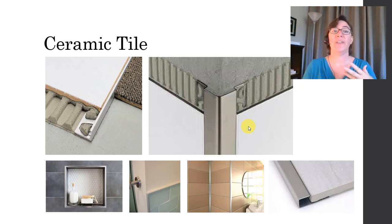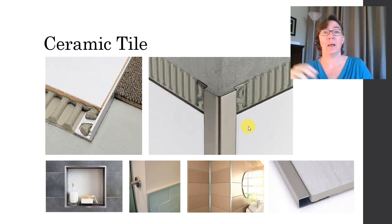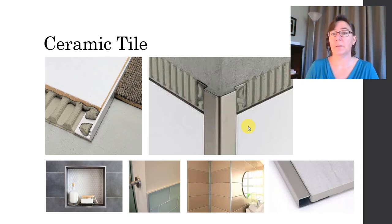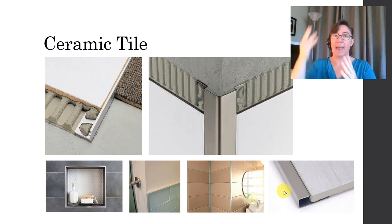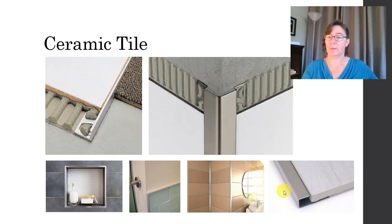Here's another way to finish the edge conditions of your tile, and it's with a little metal strip. This is a little bit more modern installation. You'll see it used almost exclusively for any commercial application, and it's extensively used in homes also. And so you can see that there's many different pieces, and they're all meant for the different applications. Here's another example: this tile is just going to end. That's the end of a tile, and then you'll have regular wall beyond. So it's got this piece right here.